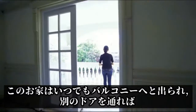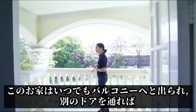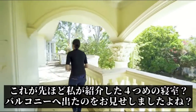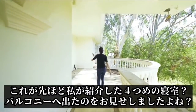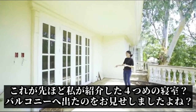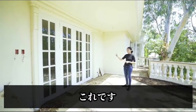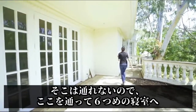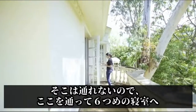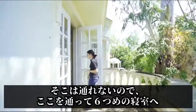The thing about this house is every time you go to a balcony, you could end up in a different room if you go through a different door. So, ito yung sinasabi ko kanina. So from bedroom number 4, diba I showed you access to a balcony? Ito yon. But we're not gonna go through there, we're gonna go through here. And this one will lead us to bedroom number 6.